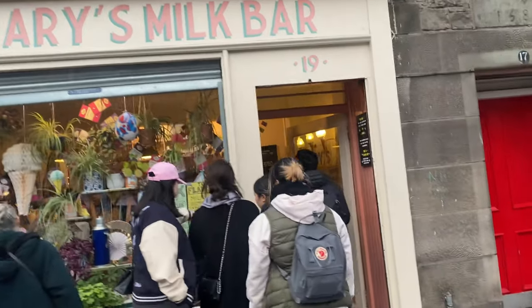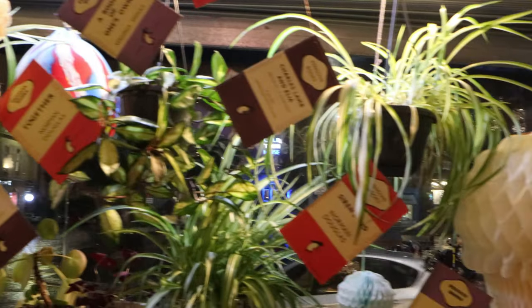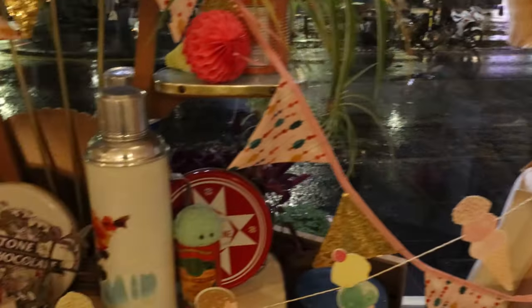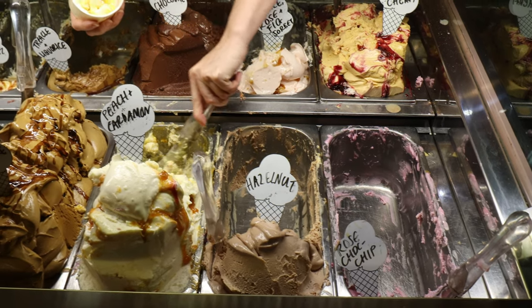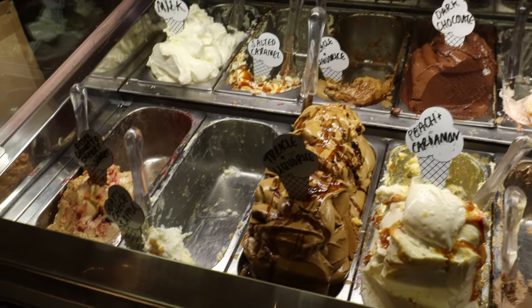So a little bit of background, Mary's Milk Bar is a cozy space where you can enjoy the best quality gelato and chocolate. Mary, the owner, makes the ice cream every morning until 11 a.m., so they're always fresh, with ever-changing flavors to sample. This also means that the choice of flavors changes every single day, and they sell out really quick in the summer, so make sure you come early and allow yourself enough time to join those queues.